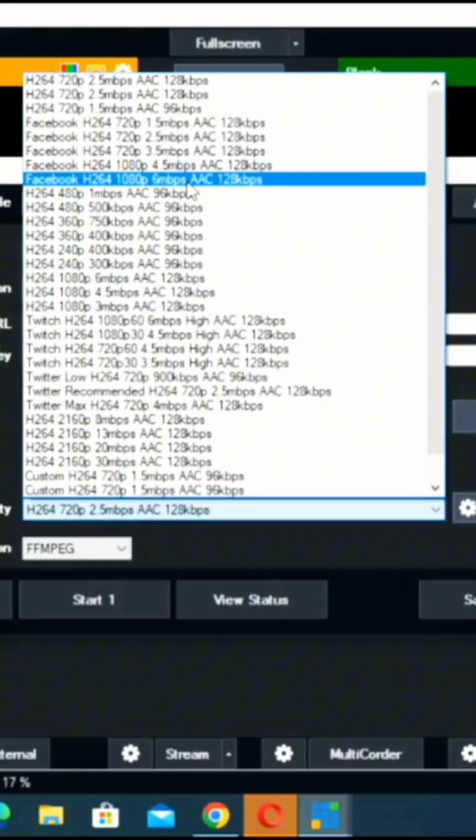YOLO can test the internet connection. When you test the internet connection, now you know. Actually, I normally test 3 to 4 times to understand the average speed that I'm getting. When I get the average speed, I will adjust my bitrate below that. The bitrate is the data transfer speed.